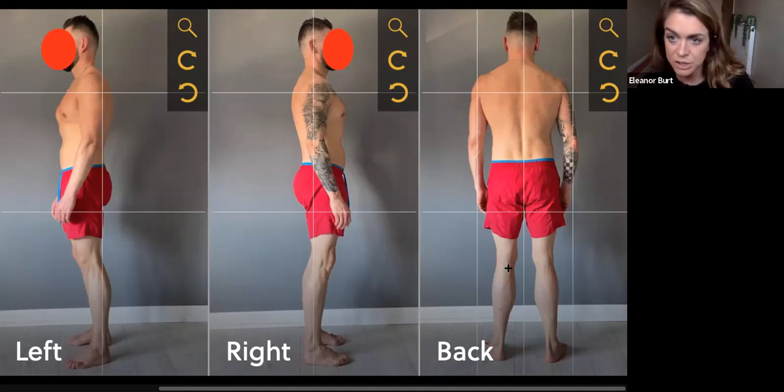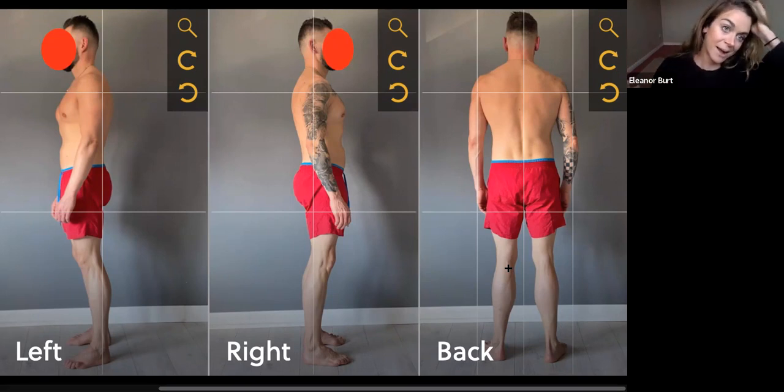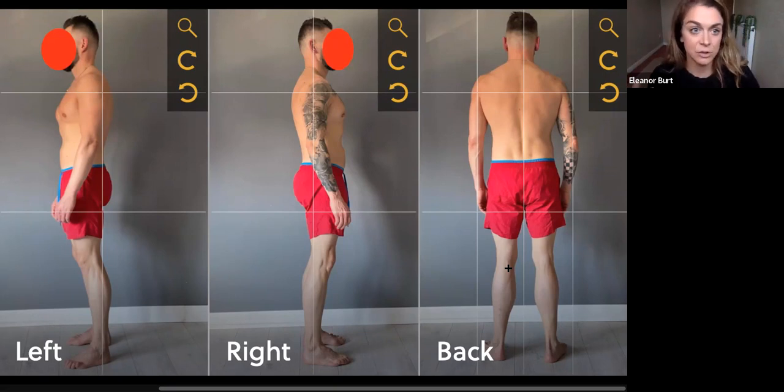Scoliosis is a postural issue. So lots of people think that scoliosis is something people are born with. And yes, there might be some people that are born with scoliosis, but more often than not, it's a compensation due to wonkiness through the hips and through the pelvis. So if the pelvis and the hips can't move in a balanced way, and that might start happening from a very young age, you might have had scoliosis since you were 12 or whatever, but it doesn't mean that you were born with it.